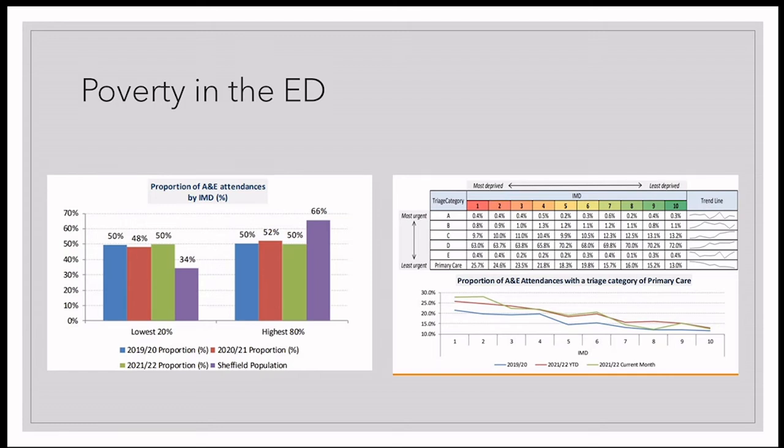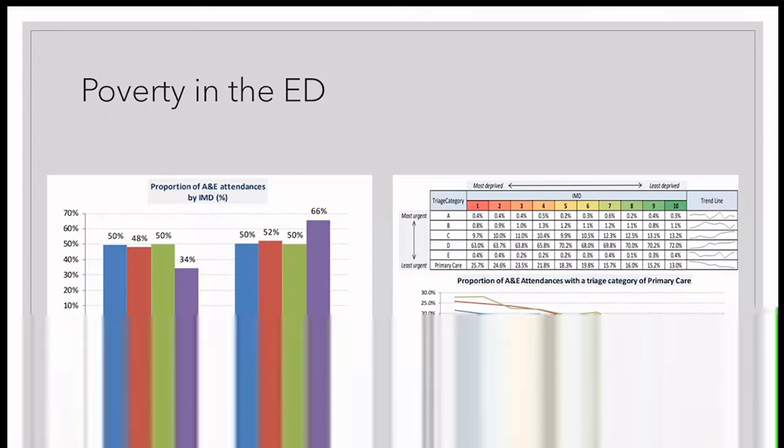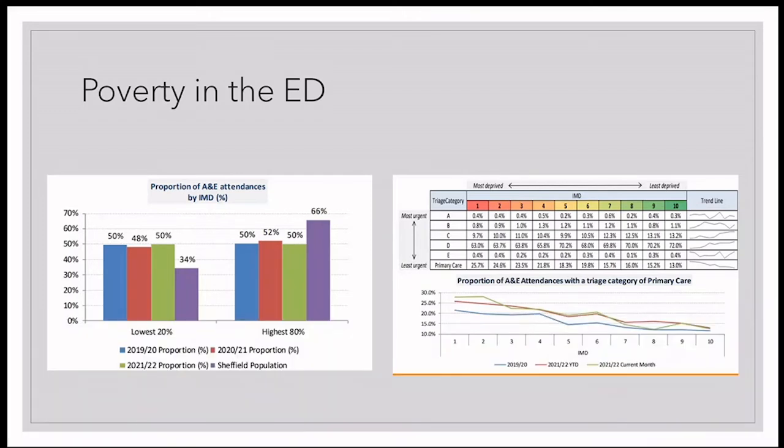The same inequalities will exist in your local populations, the populations that these trainees are seeing. And I wanted to do something about it. But as a trainee, I found it really hard to know what to do. When I asked, people looked at me like, why are you caring? You're an emergency department person. And no one really had any practical tips.